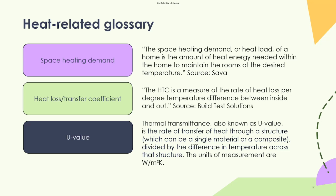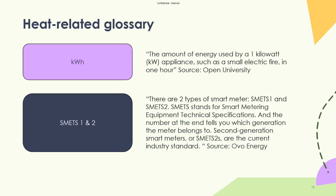So new builds built now will have a better U value of the wall construction than when building regulations started or 10 years ago. So understanding what that means for your portfolios, if you have a large portfolio, or for your estate, or for your terrace, or for your individual property, it's going to be really important to understand that is something that you might have as a data source. And you might then have queries from any potential residents around that key issue.